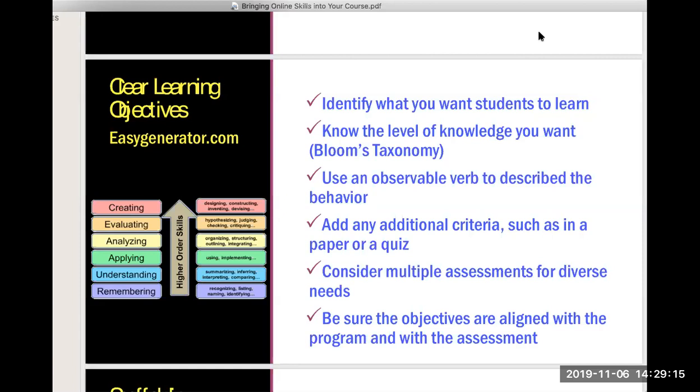And then you consider a variety of assessments in order to accommodate diverse needs of students. In other words, offer the student the choice of a quiz or a paper. Program, course, and lesson objectives need to be aligned with this assessment so that you can document the achievement of the objective. But it doesn't need to be just a quiz or a paper, because different students of different capabilities have different needs.